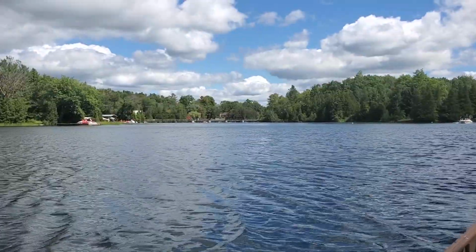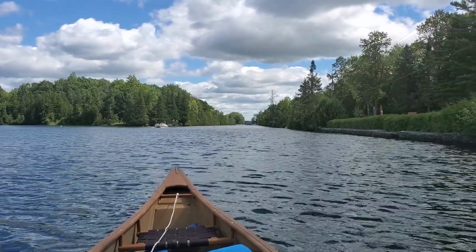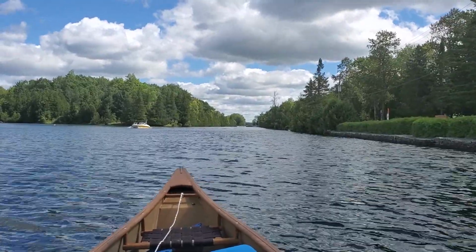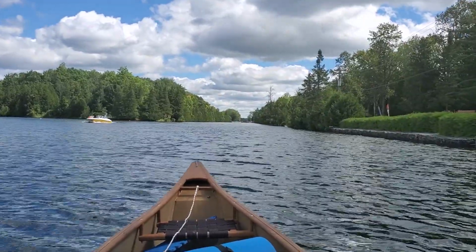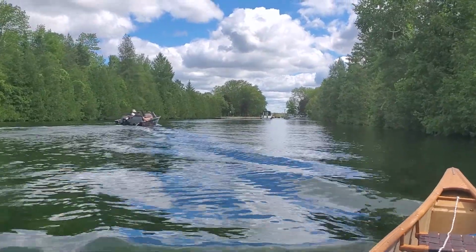So over there to the left I can see the dam, and over to the right, which is where I'm heading, that's where Lock 35 Rosedale is, and that will let me down to the next level lower, which will be Cameron Lake. So it looks like I'm going to have company in the lock with me this time.